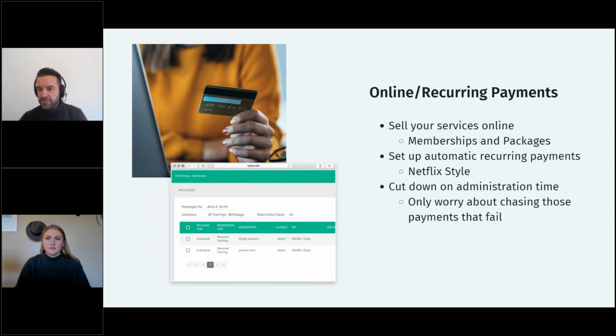And once they've signed up to the membership or the package, whatever it might be, setting up those automatic recurring payments is going to be really important for you. I've put Netflix there as an example. Maybe Netflix was perhaps the first or the original one that we all signed up to, but I'm sure now many of the services that you're buying or signing up to or utilizing are on a daily basis. I was going to say weekly, but probably daily.